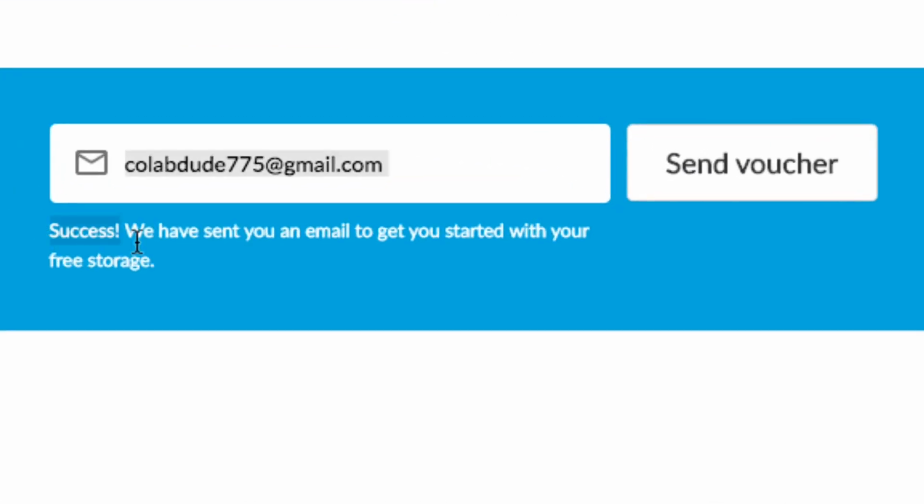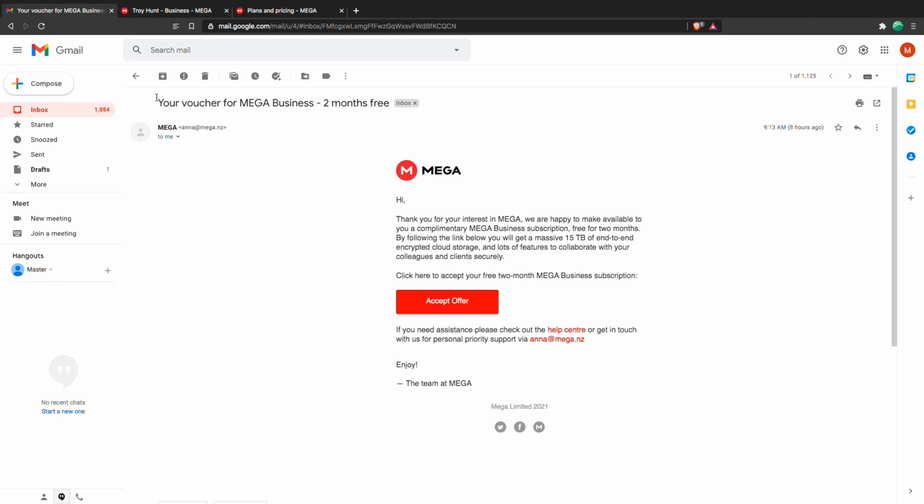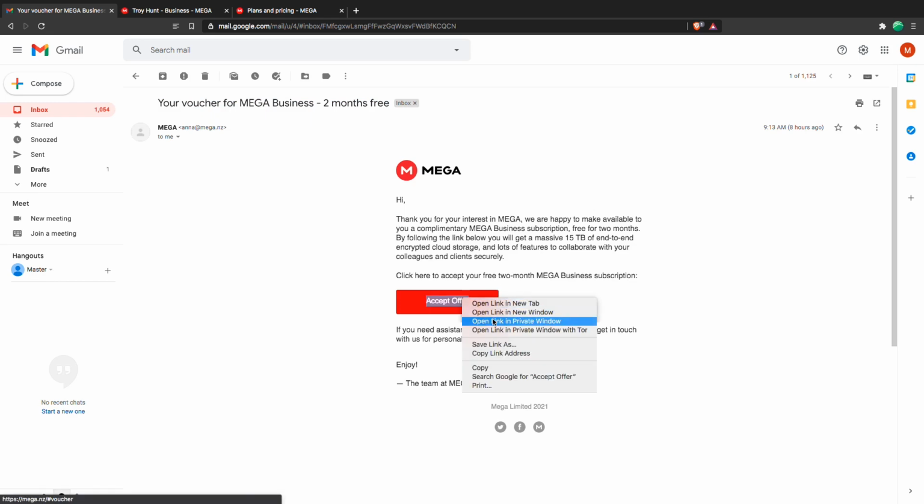The website says that they have sent the voucher to the given email address. Even though it displayed the success message, it may actually take a few hours to several days for you to receive the voucher. It took me about a day to receive it. And this is the email I received from Mega, and here we can see the button which we should use to redeem the voucher. I open this button link in a private tab.